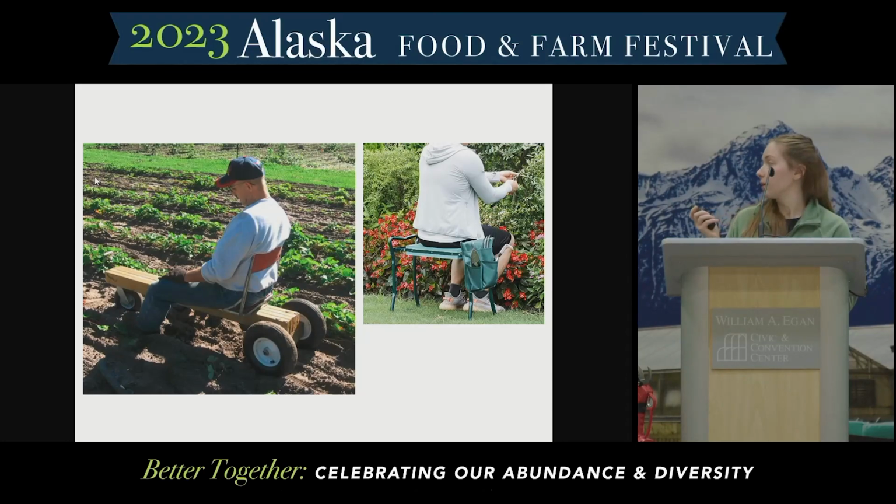And then a couple examples are these garden kneelers. One of them has wheels on it, so somebody can wheel down that row and be able to pick off, get the weeds out, without ever having to stand up and get down and stand up and get down. And then the other one is a kneeler and a seat. So an individual can sit down and do their gardening, or they can turn it over and then use it as a kneeler as well. It also has a spot to hold all of your gardening tools as well.